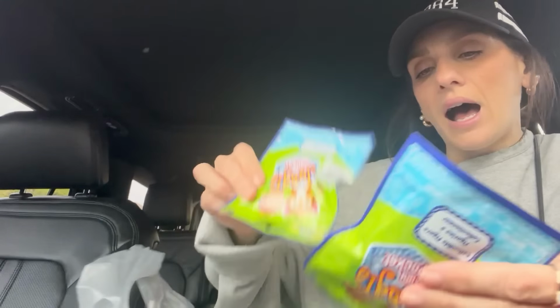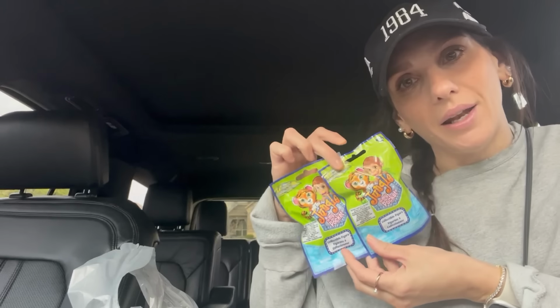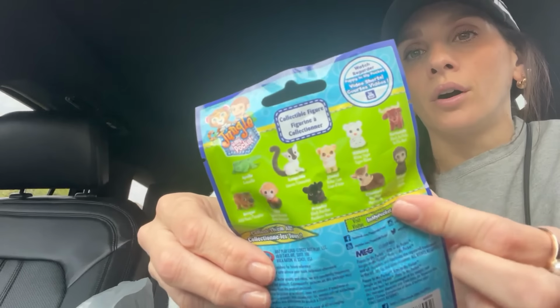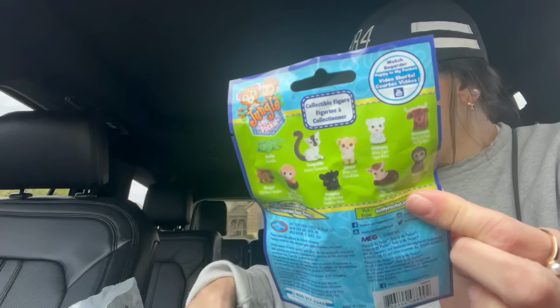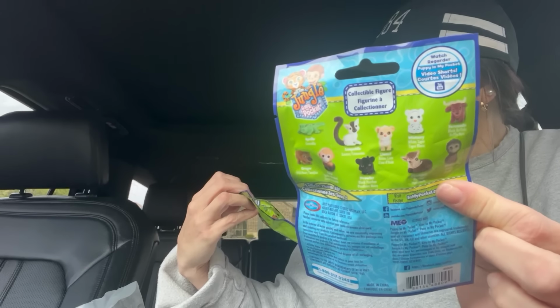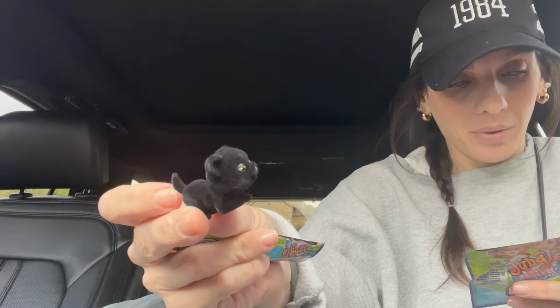Couldn't believe it. I had to get these little jungle in my pockets. I want to actually get these for Micah. These just are so adorable. Here are the ones that you can collect. So there's just really cute things on here, like an alligator, prowler. I don't know. So I'm gonna go ahead and open these, but I'm gonna go back and get Micah some. Oh my gosh, I got him. He's so cute. That's Prowler. He's a black panther. So adorable.